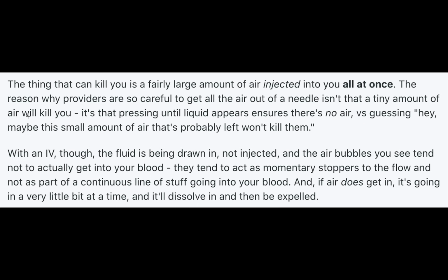So moving on to the next comment on Reddit, this is a different post actually. It's mentioned here that the thing that can kill you is a fairly large amount of air injected into you all at once. So that again causes problems with the air injection theory, because we know that Lucy is supposedly using these very small syringes that only contain 10 millilitres, and some of these syringes used on the neonatal unit were even smaller than that. So not only that, but not all of the air is going to be injected successfully at once.